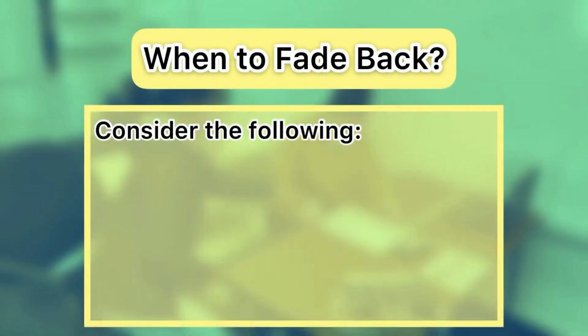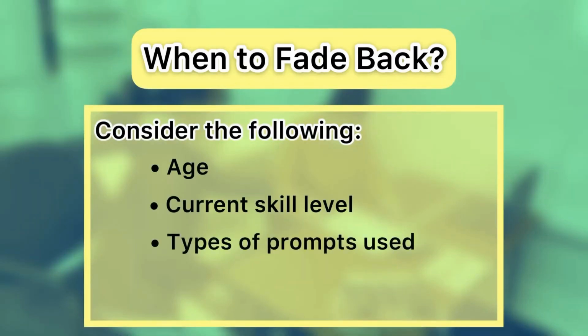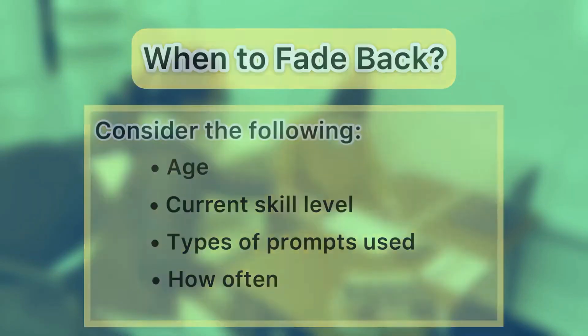So, when is the right time to fade your prompts during an activity or task? Consider your child's age and current skill level, and think of the types of prompts you're using and how often you're providing assistance with successful results.